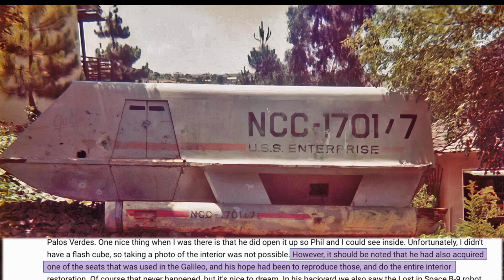As Michelle told me, one nice thing when I was there was that he, Roger, did open it up so that Phil and I could see inside. Now, unfortunately, I didn't have a flash cube, so taking a photo of the interior was not really possible. However, it should be noted that he had also acquired one of the seats that was used in the Galileo, and his hopes have been to reproduce these and do the entire interior restoration. Now, of course, that never happened, but it is a nice dream.